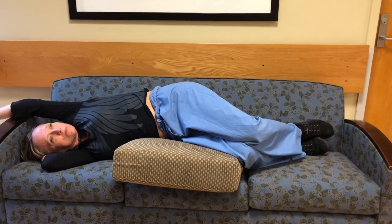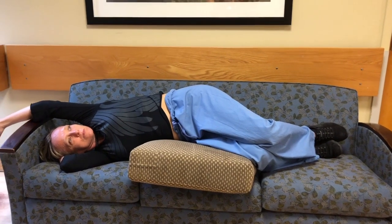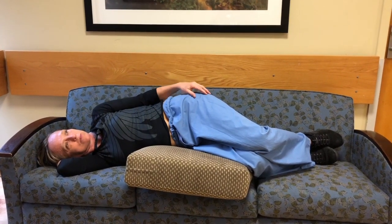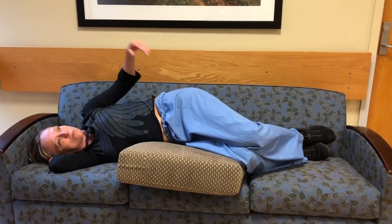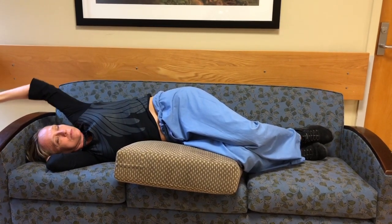From this position, you can add movement of your left arm with your breathing to increase the stretch. Take a deep sigh or inhale as you lift your arm up over your head, and exhale as you bring it down by your side. Try to have a cycle of 4 to 5 deep breaths with this movement.